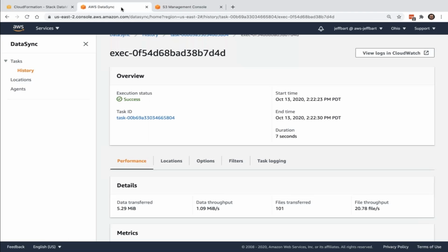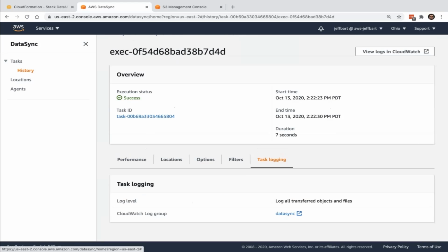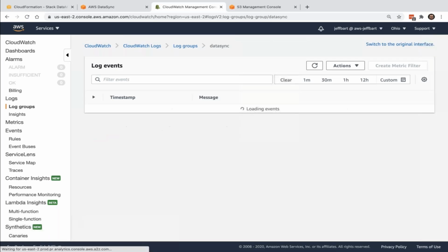Okay, and then the last thing that I wanted to show you was how DataSync does some of its task logging. So we'll click on here and we'll go to CloudWatch to take a look at our task logs. Okay, so I'm in CloudWatch and you can see that DataSync has generated 3 log streams, one for each of the tasks that I run. And what I wanted to show you is if I click on this one, this was the second one where we just transferred a few files.